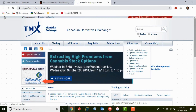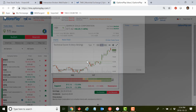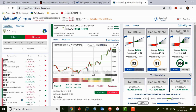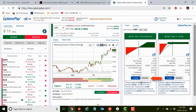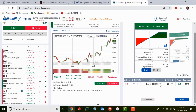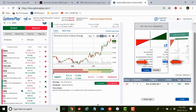So let's show you the options play tool. And again, we go and log in to get your free account here. And this time we're not doing the trade button, we're doing the income button, because we're collecting money here using covered calls or naked calls. I will modify and change the expiration date to November 16 that I selected. And compare. I've got $21, giving me a 97.93% chance of expiring worthless, which is good in my favor.